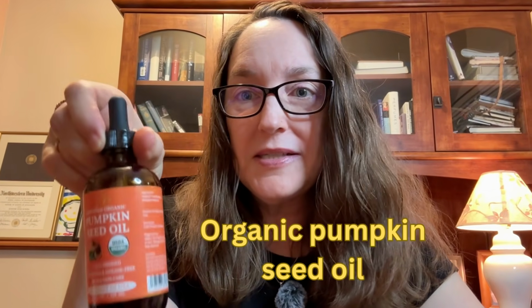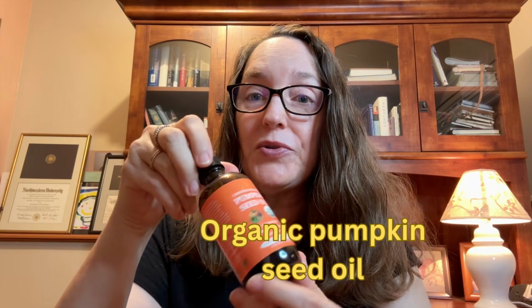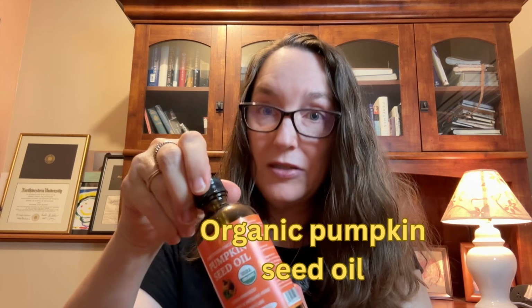Organic cold pressed pumpkin seed oil. This stuff is comparable to 5% minoxidil when used regularly on the scalp. And 5% minoxidil is the way to go. Often they promote 5% to men and 2% to women. Don't fall for that. Go for the 5%. But this is a great addition for when you're doing your scalp massages.